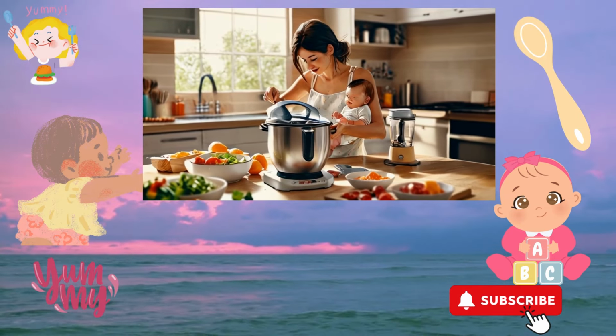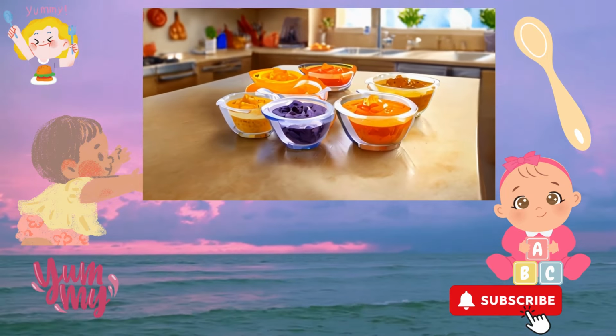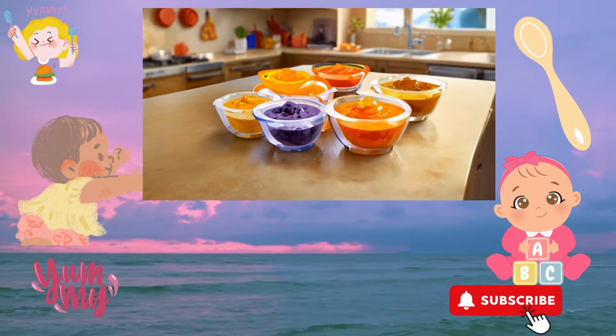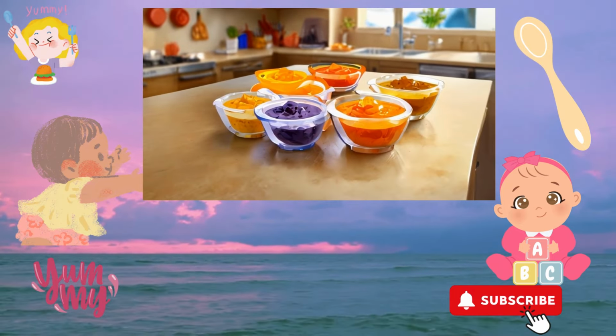Storing homemade baby food. Once you've made your homemade baby food, place it in a sealed container and refrigerate for up to 3 days. If you won't use it all by then, freeze it in ice cube trays or pop it into the freeze dryer to make freeze-dried baby food, perfect for packing when traveling.